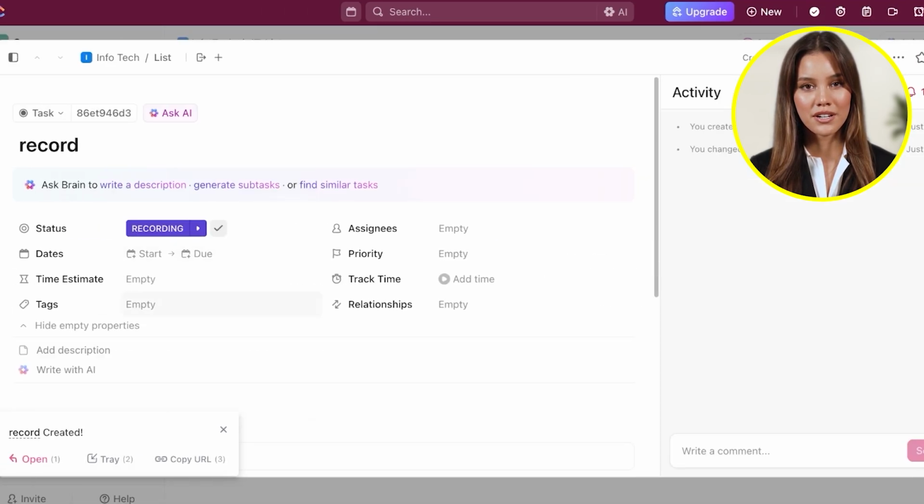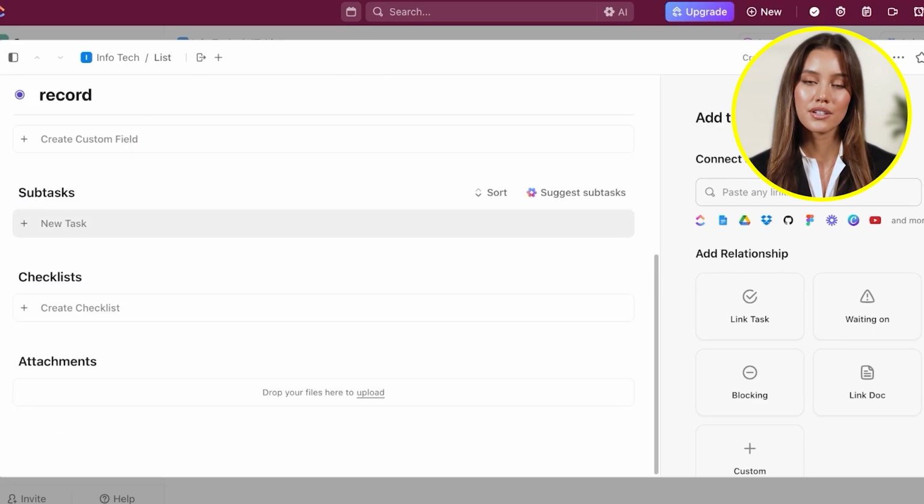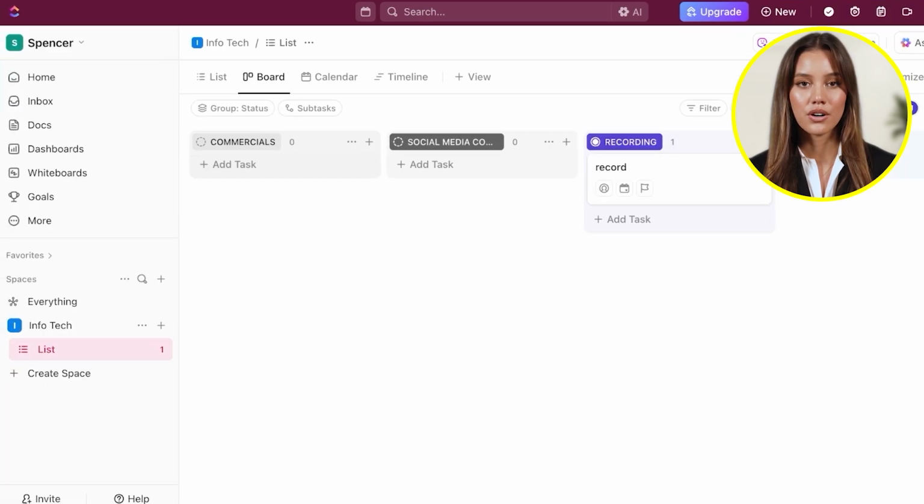So if it is dependent on a task, if it is a link task waiting on blocking, if it links to a document, time estimate, tags, and more. You can also create checklists and subtasks, which I find to be really amazing for ClickUp. So you have all the functionality that you possibly could need.